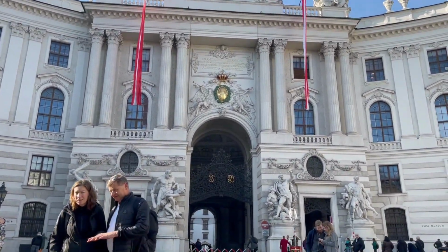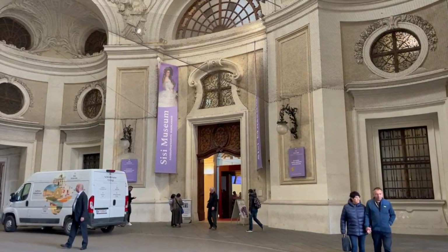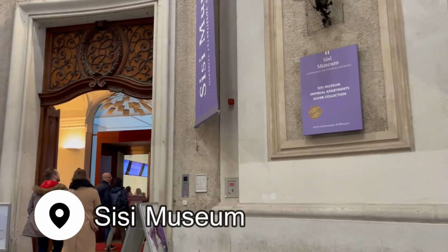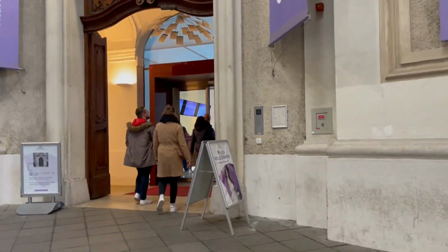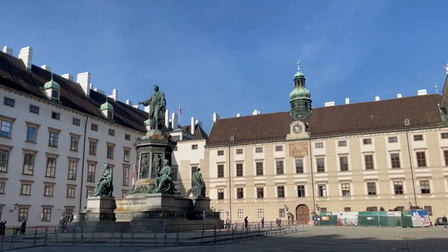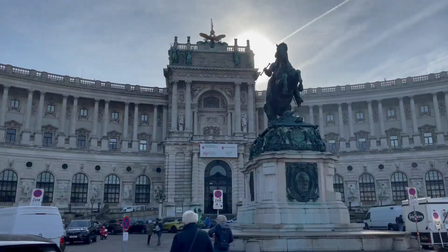The Hofburg Palace has two entrances. I came in at the entrance near the Sisi Museum, and you can explore the grounds completely free. But if you want to go inside any of the museums, like the Sisi Museum, you simply get your ticket at the entrance to each museum.